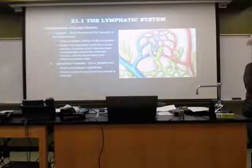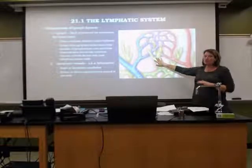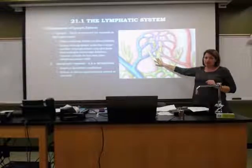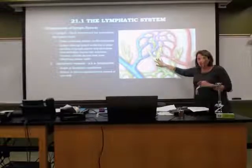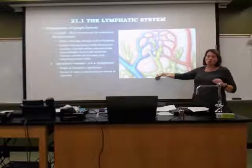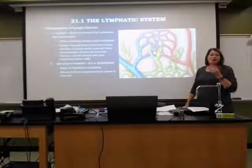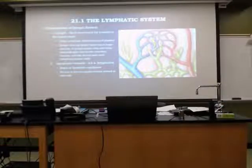Are these lymph vessels located all throughout the body, or are they only located in the lymph nodes? Oh, no. Well, these lymph capillaries are located almost everywhere in the body. As they turn from these very small capillaries into larger vessels, the vessels have to flow to a lymph node. Maybe I should say, they have to connect to a lymph node.